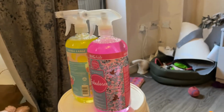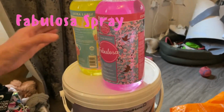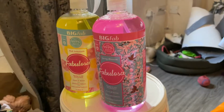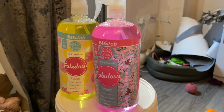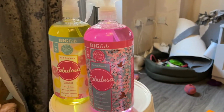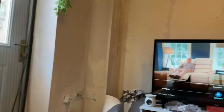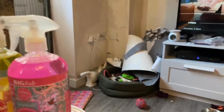Chloe went really all out on the Fabulosa today. This is from Aldi. I'll try and do all the Aldi things together, all the Sainsbury's things together and Poundland things together. Sorry about the mess over there, I'm in the middle of pulling all this wallpaper down and painting.